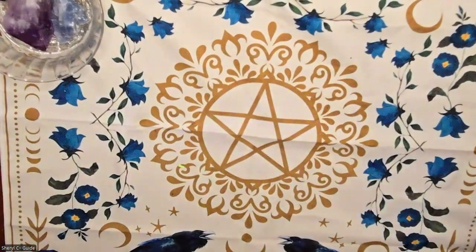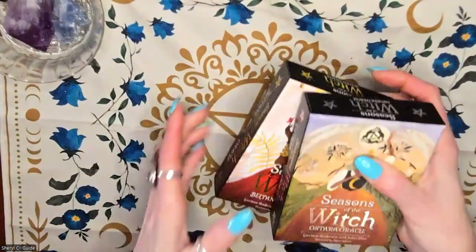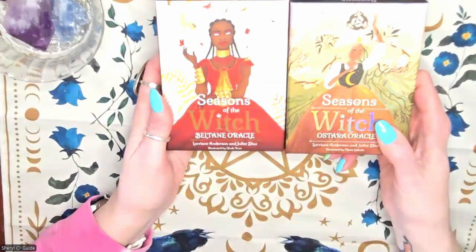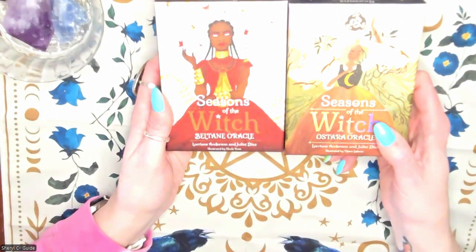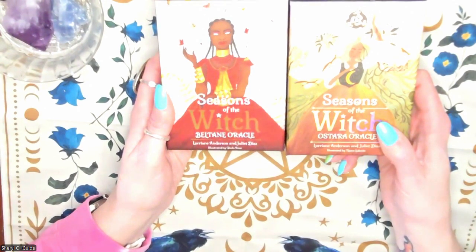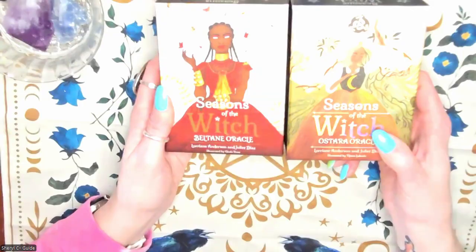the Seasons of the Witch, which I know everybody has seen already. But these are the Ostara and the Beltane oracles. And I love these decks. I love the series of decks. It helps me to stay in the season. I won't show them to you because, like I said, you've probably already seen them. So I love these. I change seasons with each deck, with each season, however that goes. And so these are really nice for that too.